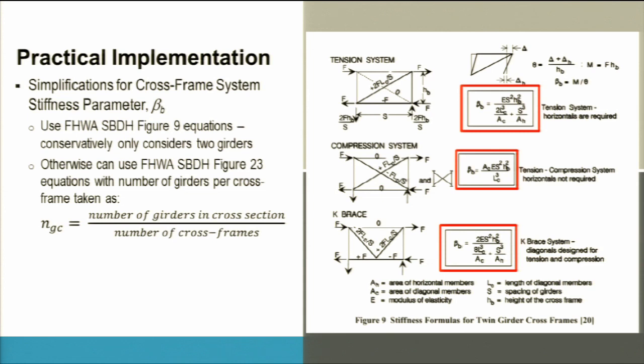Now, the equations for beta sub b that are presented in most of the research and in the FHWA Steel Bridge Design Handbook are conservatively based on a case of only 2 girders. Most bridge designs have 4, 5, or more girders, so calculating beta sub b using equations based on 2 girders is conservative, but not excessively so, and it's fairly easy to implement because the equations are all there.